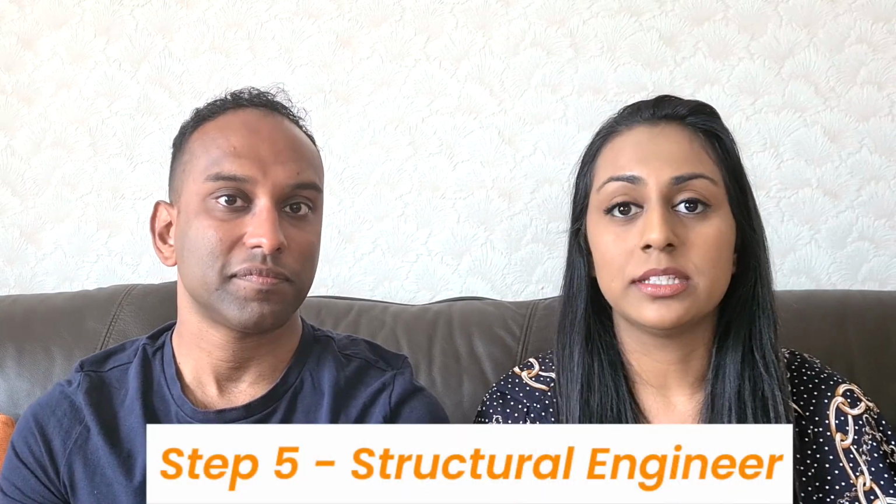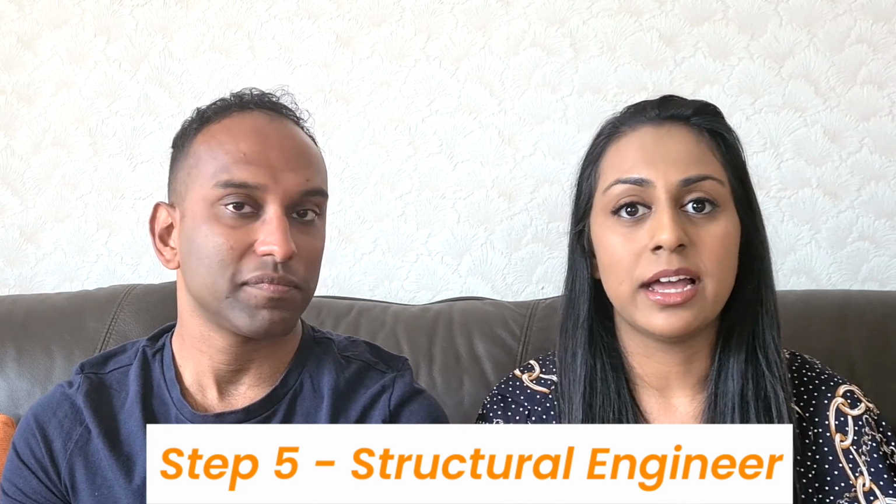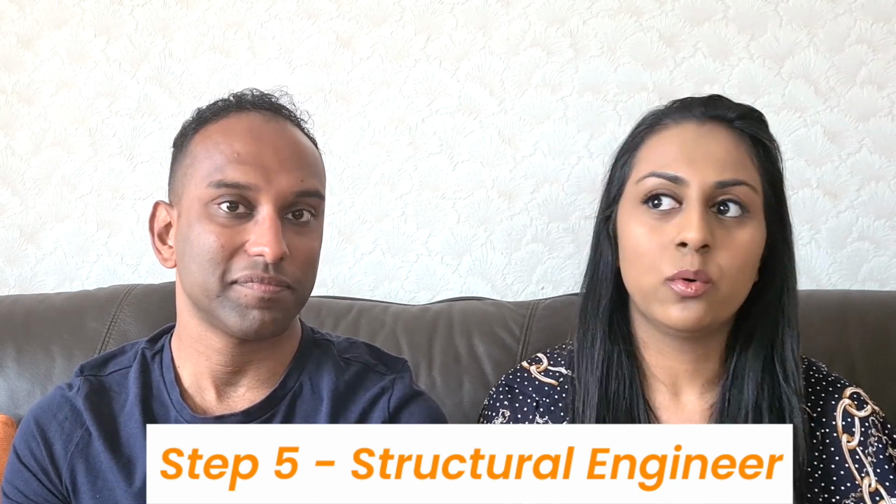We then had to instruct a structural engineer who could do things like steel calculations and work out what the kind of quality and the width of the steel and all that sort of stuff was required to be able to support the building. So again, our architect's really helpful. They recommended us a structural engineer that they had used before. We ended up, of course, getting just a few other quotes as well and comparing the differences, and also looking at the reviews online from other people.